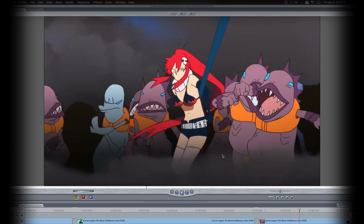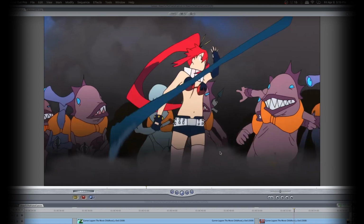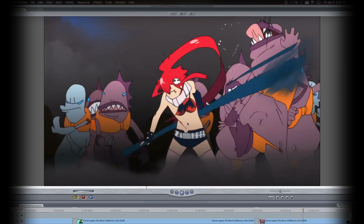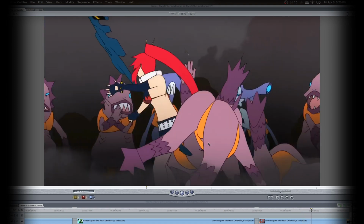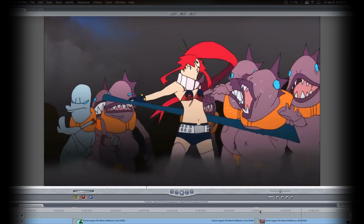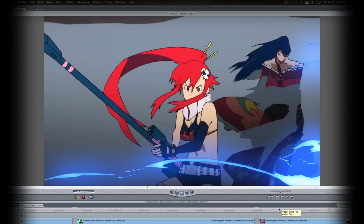Now, clearly, this is a more roughly animated shot. All the characters look derpy as hell, including Yoko. She doesn't have the most developed form here. Her body is very basically drawn. And yet, it still looks really cool. Obviously, it's meant to be played quickly for the sake of movement. And then it gets more detail as it kind of turns into this shot.